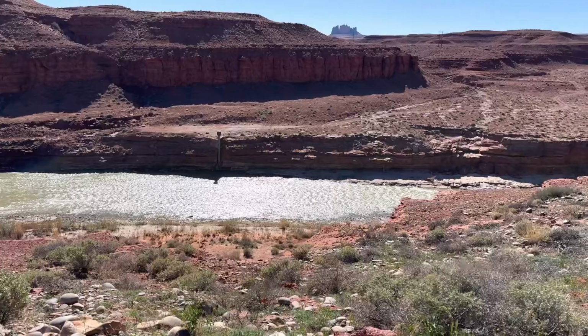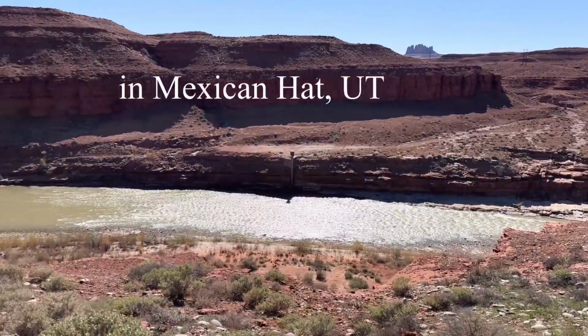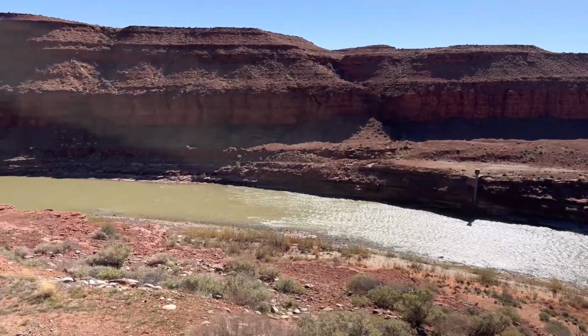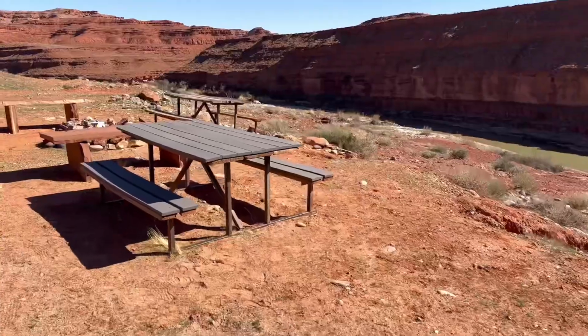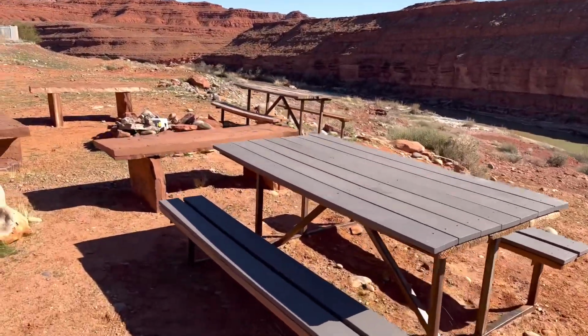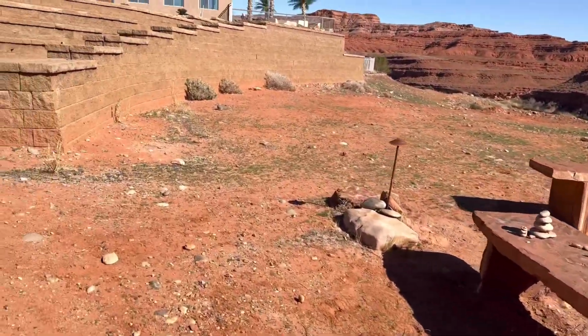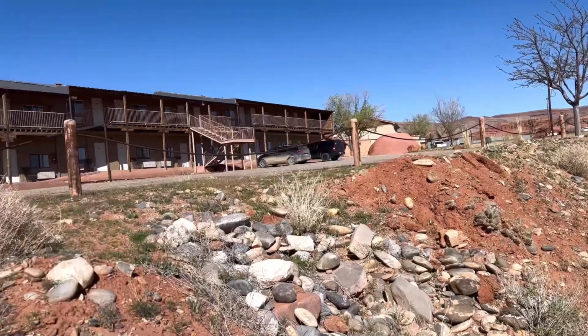We're staying at the Hat Rock Inn, and this is the San Juan River right behind the hotel. They have picnic areas. They've got a pool up here and a hot tub, which I'm gonna head for. And this is the back side of the hotel.